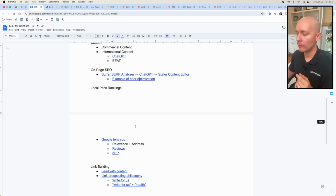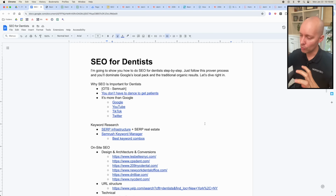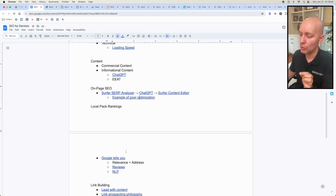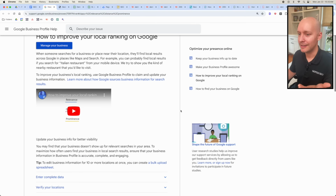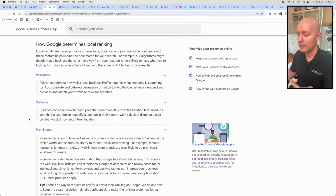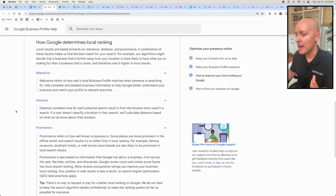And then the local pack rankings. All right, so basically everything I've showed you will influence the traditional organic results, and it will influence your local pack performance, but there are some variables that are specific to the local pack. Okay, and funny thing is Google tells you exactly what to do. Like, they have a dedicated page here. It's all pretty accurate, honestly. I mean, it's pretty vague. Like, they're not going to tell you the how, they'll tell you the what. In this case, this is accurate.